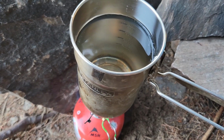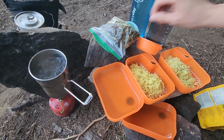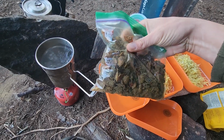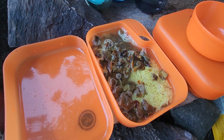Well, I'm going to boil some water for dinner tonight. Going to rehydrate some curry. So this should be good. Alright, getting the meal ready. We got some rice, and this is a dehydrated curry that I made. So we're going to put this in each one with some boiling water and keep it nice and warm and let it rehydrate. Now we'll put the lid on and see how they do.